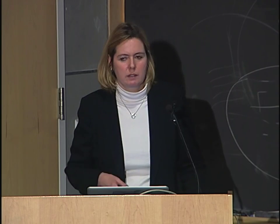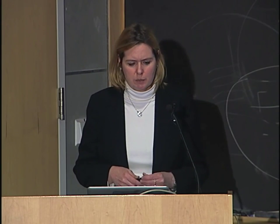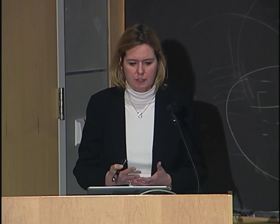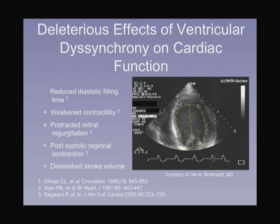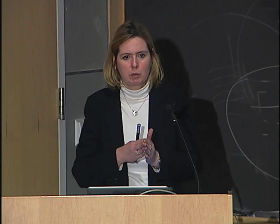And what happens with this dyssynchrony is that it contributes to heart failure symptoms by reducing what we call the diastolic filling time, reducing the time that the heart has to fill. And it also weakens the overall contractility of the heart and the efficiency of the heart. And the mitral valve, which is the valve between the upper and lower chamber on the left side of the heart, between the left atrium and left ventricle, because of the dyssynchrony, can actually prolong leakage of the valve and contribute to increased volume of the left ventricle.